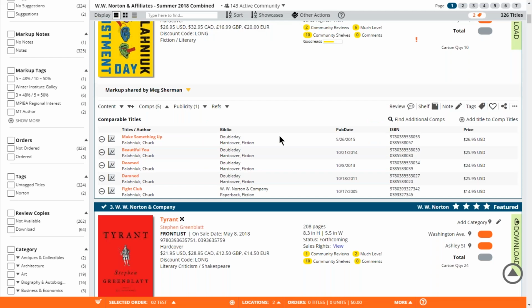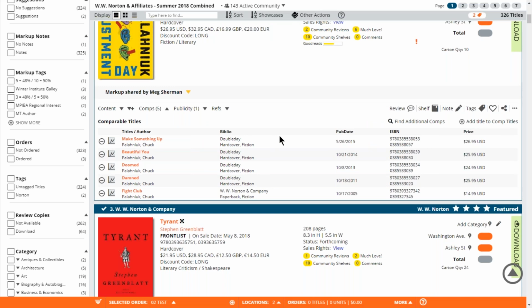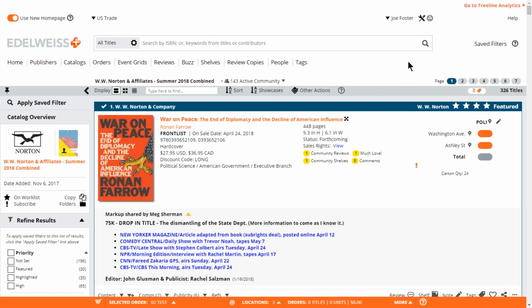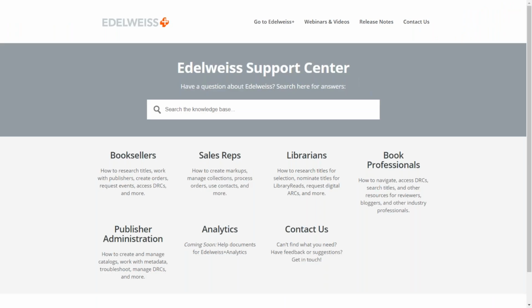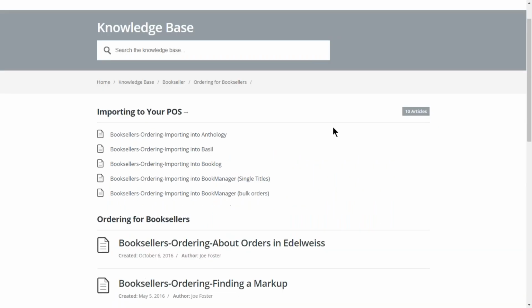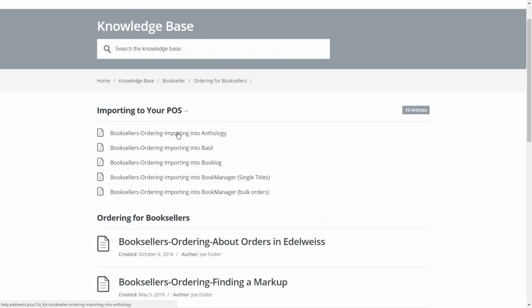It's nice and easy. I do want to point out there's plenty of help available. The chances of you remembering everything we talked about today is minimal. But if you click on help and then click on get help, which always kind of cracks me up, you're going to see the help documents separated according to what type of user you are. So just click into booksellers. And then if we're talking about ordering, you just click into the ordering stuff. And here you're going to see specific instructions for importing these orders into your specific point of sale system.